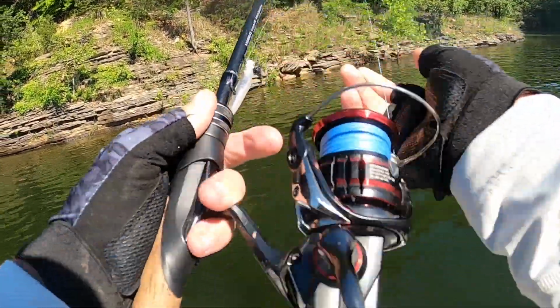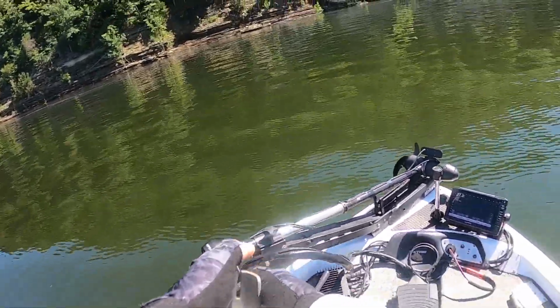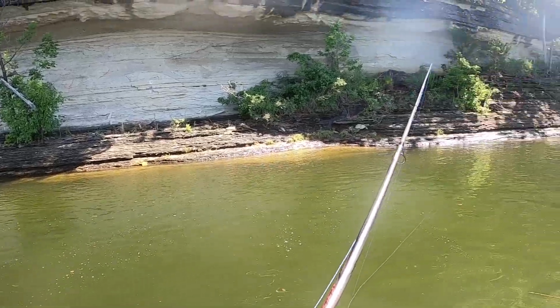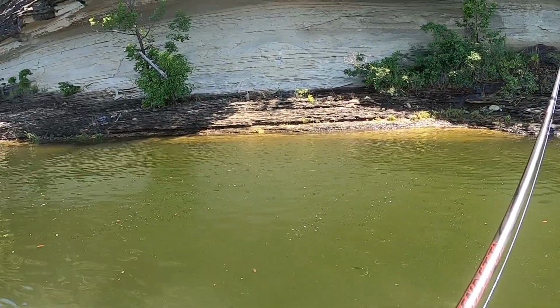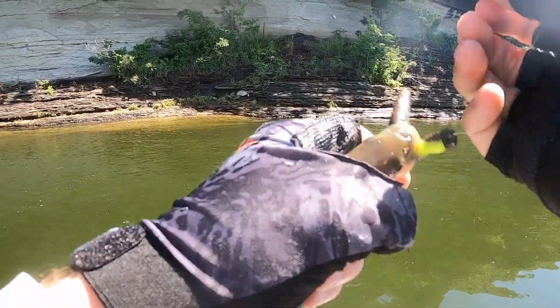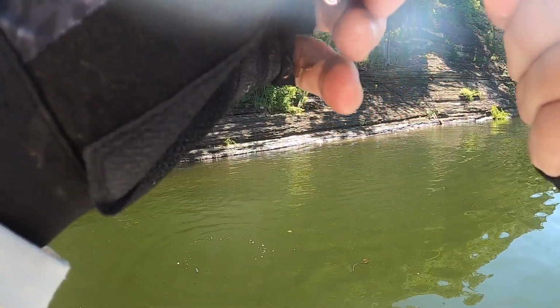I don't know where to go. I don't think there's any fish in the lake. All right, guys, probably the last spot of the day. We're gonna try to salvage the last hour of the day and hope we come across one. Pitiful.